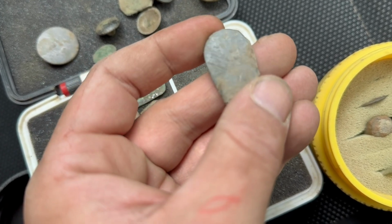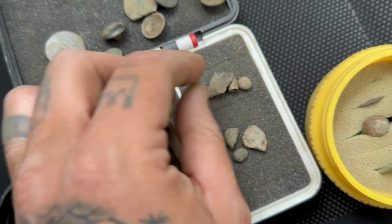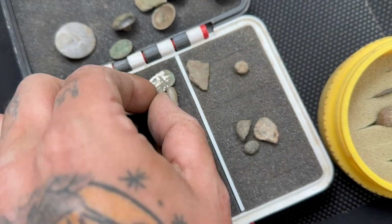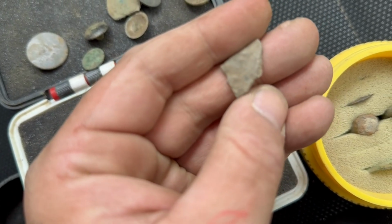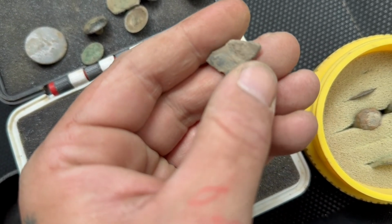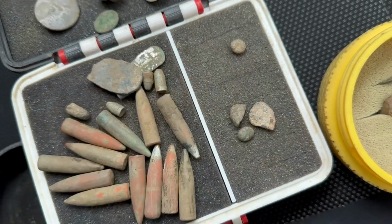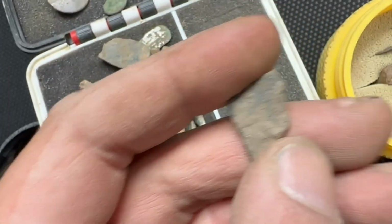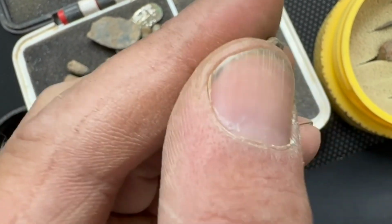No, not really any detail on that to fathom what that could have been. Another little lead shot there. These are pretty much stuff that I put away just simply because there was some broken Roman coming up and I could see bits on them. So if I just focus in for a minute here, I could just see little bits of detail behind.